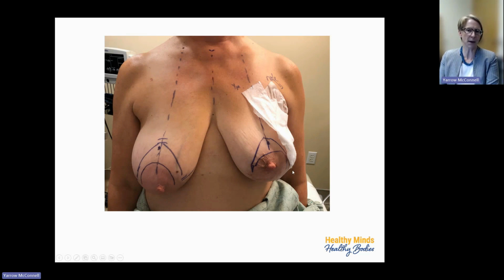The markings that I've made on her chest on both breasts are what are called traditional reduction markings. So these are what a plastic surgeon would do to do a breast reduction. But I'm going to do her surgery for her tumor using a reduction approach. It's just that the tissue I'm going to take out to do the reduction is her tumor tissue with a good generous margin around it.